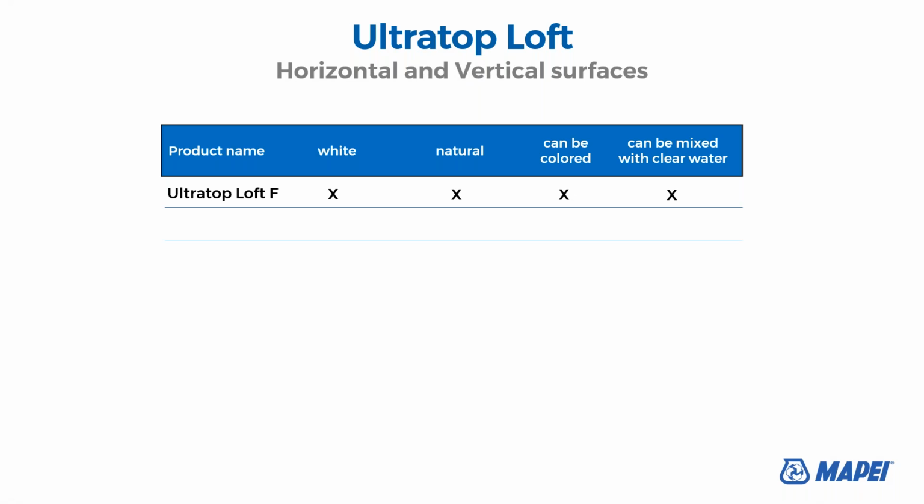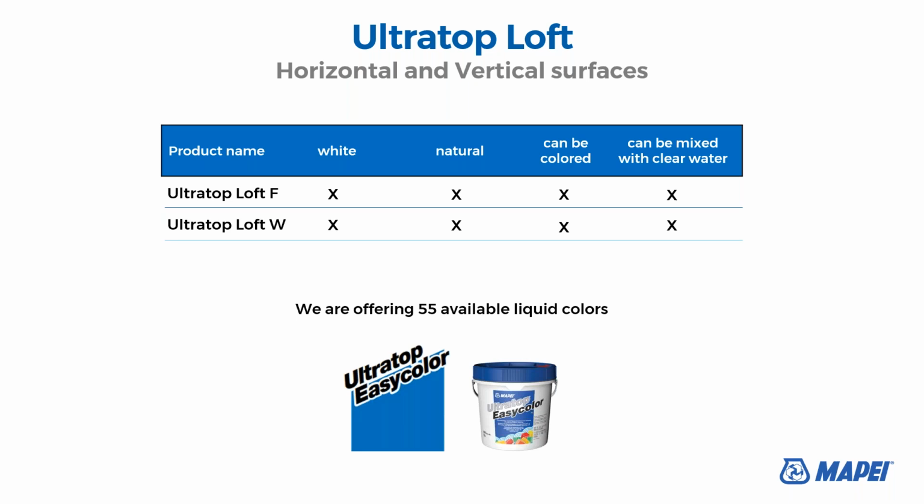So as I already said, we have the white and the natural, which can be colored and can be mixed with clear water. Same for the Ultratop Loft W. So we have 55 available liquid colors. It's the liquid that we can use to mix the cementitious product. The name is Ultratop Easycolor, liquid color. We can also mix the Ultratop Loft W and the F with clear water. So if we mix the white with clear water, we will have the natural white that we have in the formula. If we mix the Ultratop Loft natural with the clear water, we will have that light gray, the real color of the formula.